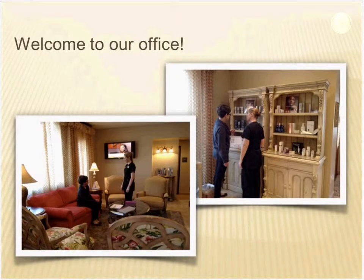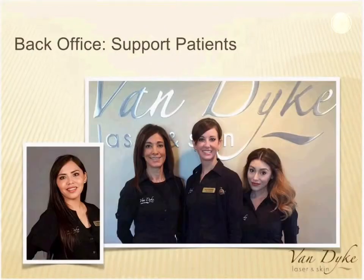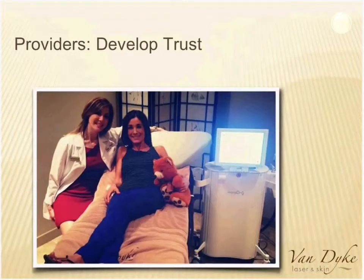They can casually interact with them and tell them their own experiences. Back office is supportive. I'm sure everybody knows this, but the patients ask the MAs what they think when we leave the room. We want to make sure that they think what we think and that they have every confidence in us and our procedures, miraDry being just one of them.